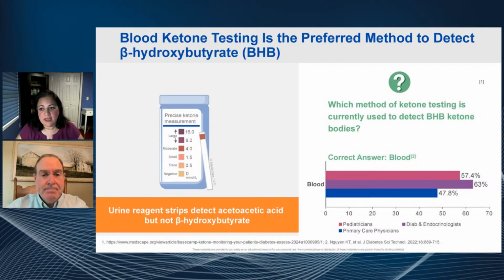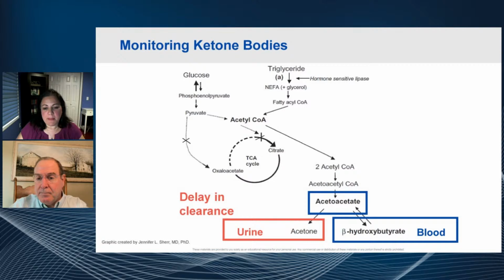No, absolutely. I know we talk about it all the time in clinic and encourage people to keep ketone monitoring available at home. And sometimes just talking about the reasons why beta hydroxybutyrate gives us that quantitative measure versus that qualitative assessment helps. We also recognize there's delayed clearance of those urine ketones. As you see here in the red, acetone takes longer to exit the system.